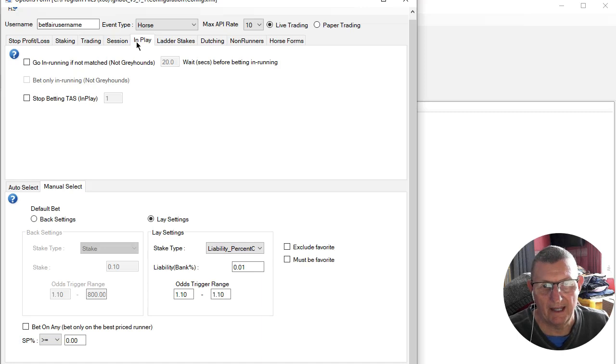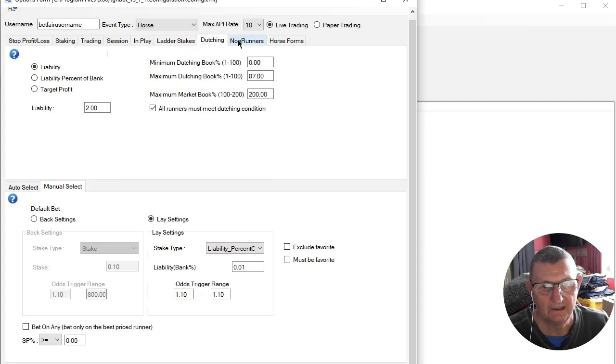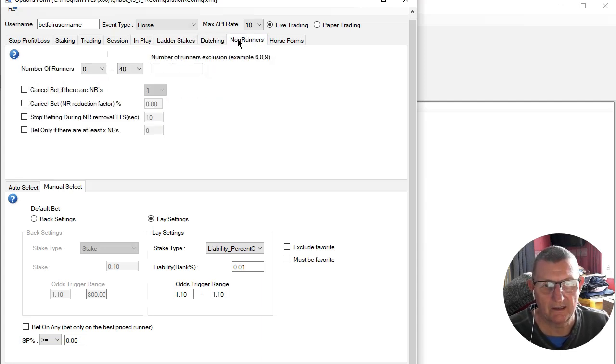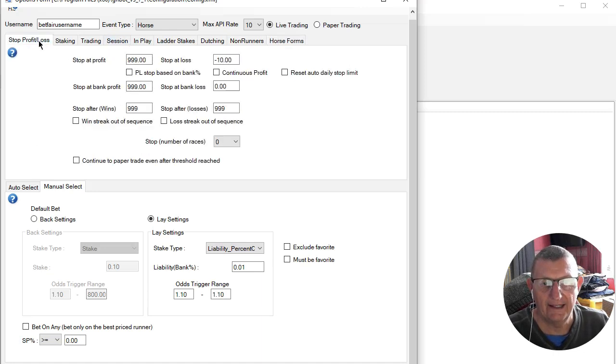We're not going to go in play. There's no point, because we're going to get matched before. There's no reason for ladder stakes or Dutch in. Nothing to do with non-runners in this particular system, because that's actually sorted beforehand in PR ratings, so you don't have to worry about that. And we're not using any of the horse format in this particular case either. Okay, so that is it.